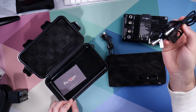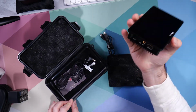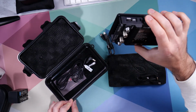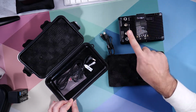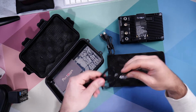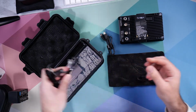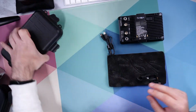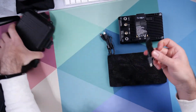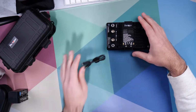These are power, power out or in, looks like, to power either from a V-mount or to power over 12 volts. I don't need those. I'm gonna use a battery for this. I don't need this one, which is for other cameras. The point of this little cable is that this is how it's gonna connect to my camera.